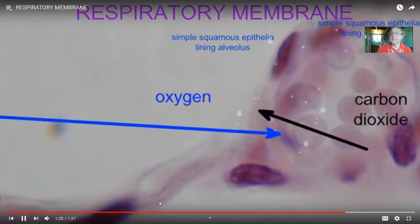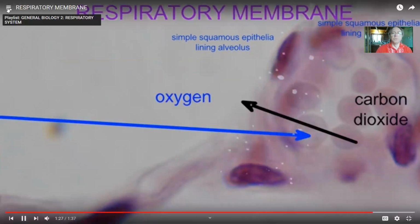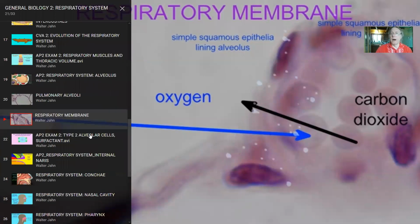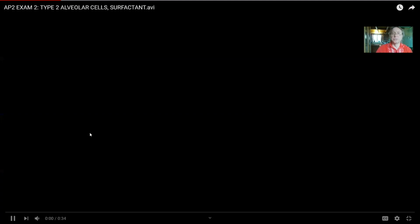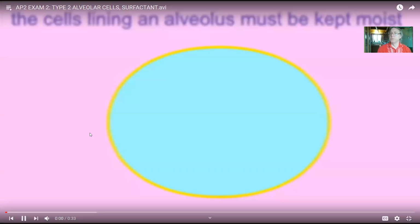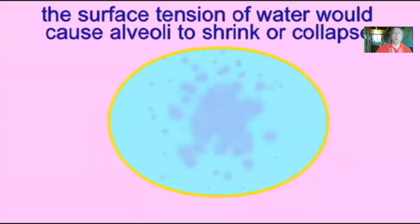This alveolus is the functional unit of a lung. Each lung has about 150 million of these. Now, those type 1 cells, those thin cells, they are the main cells of lungs. There are a couple of other cell types, certainly immune cells to help protect the lungs, but there's also what's called the type 2 cell, which secretes a solution called surfactant.